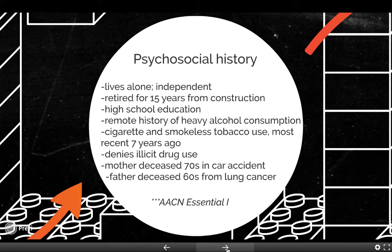In this case, the DNP Essential number 1 is the scientific underpinnings, and part of that describes nursing as focused on patterns of human behavior in interaction with the environment and normal life events, and wholeness of human beings. And I thought that the psychosocial history and developing a rapport in having this discussion about these things contributed to the demonstration of that essential.